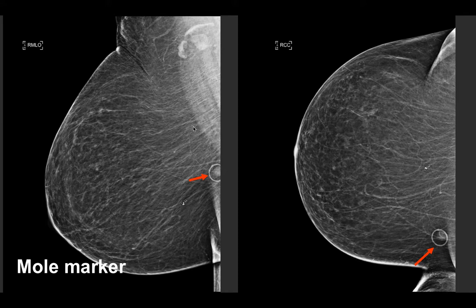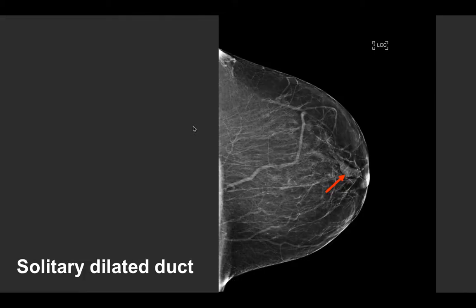Some skin lesions, you will be able to see a ring of lucent air around the lesion, indicating that it's more three-dimensional on top of the skin. So that's another way to tell if you don't have any markers on the skin. This is a solitary dilated duct, and the arrow is pointing to it there. This raises suspicion for malignancy, and it can be associated with non-calcified DCIS. So something to keep in mind.